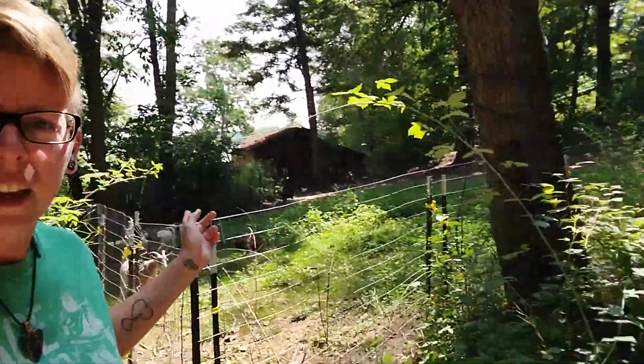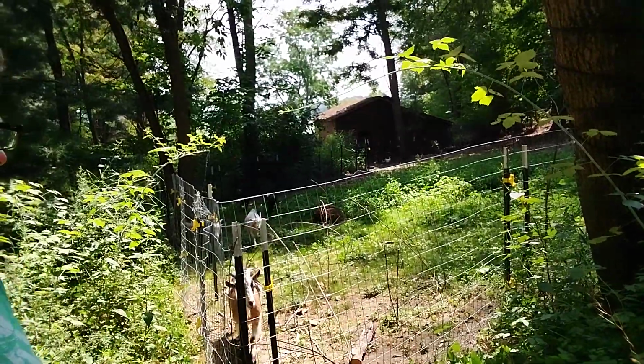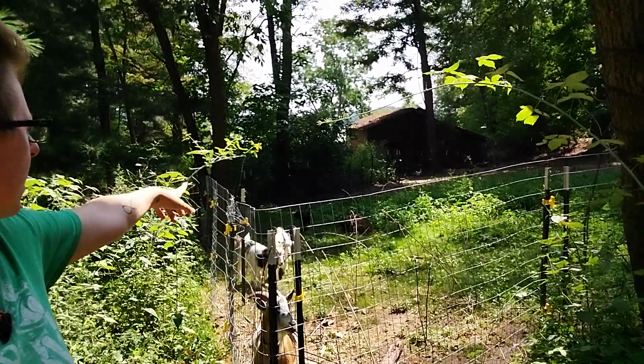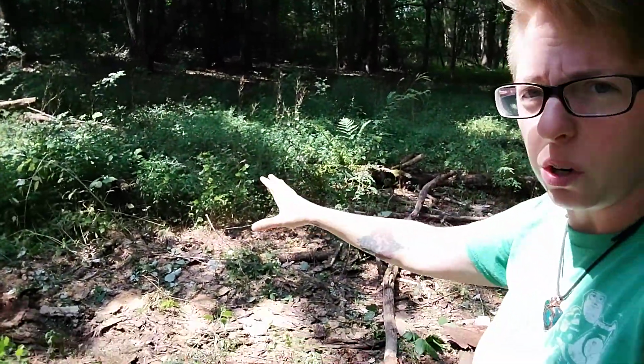All right, so I'm back behind the goat pasture area. I don't think I've ever shown this area on camera before, like actually walking back here. But there's all the goats. They see me. Lucky's on his way. Winston and Fawny and Bonita, Daisy and Rosie are all coming too, just to see what I'm up to back here.